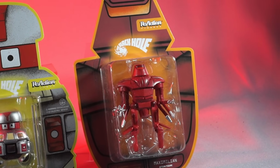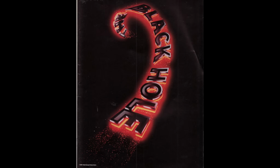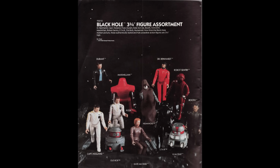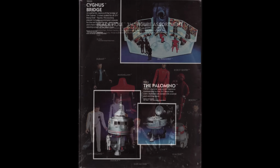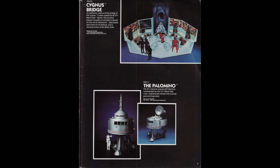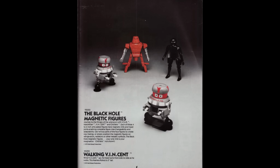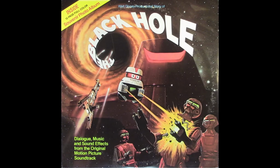Mego famously had the master toy license for the black hole. They paid a whole bunch for it back in the 1970s, and it was something of a disappointment, with the film receiving mixed reviews and the toys kind of falling flat. That was not for lack of me trying. I had every single figure. I had the comic books, the novelizations, the book and record set.